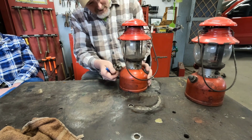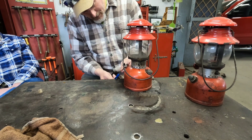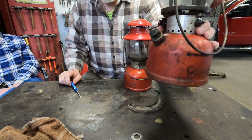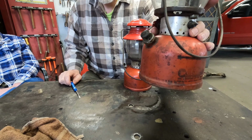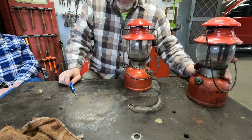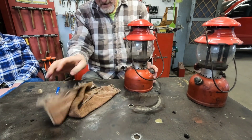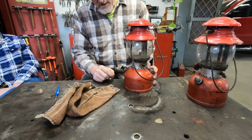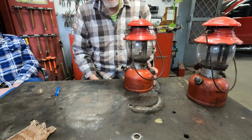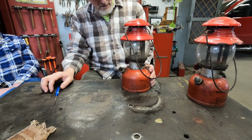The funny thing is, this has got the two tiny little screws, and the other one has the bail. So I wonder if possibly that's a whole replacement pump that's been put in there at some point. It's not a modern one because they would have an aluminum pump assembly, but it might have been a replacement one back in the 60s or 70s possibly, and still had the brass handle on there.